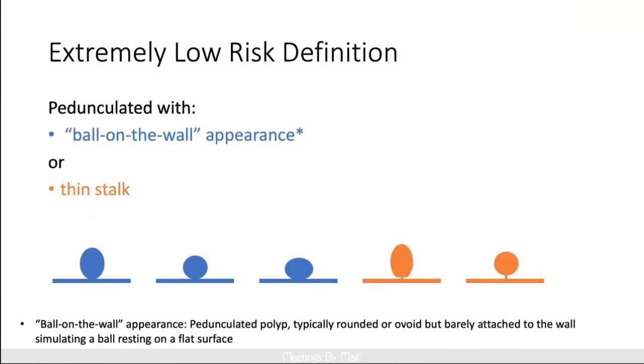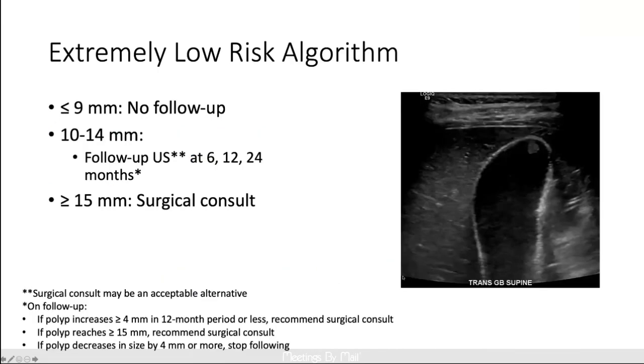We define extremely low risk as a gallbladder polyp that has a ball on the wall configuration. That means that it looks like a ball that's resting on a flat surface, or a pedunculated polyp that has a very thin stalk. If you have an extremely low risk polyp, then we use a size threshold of 9 millimeters. 9 millimeters or less, no follow-up is recommended.